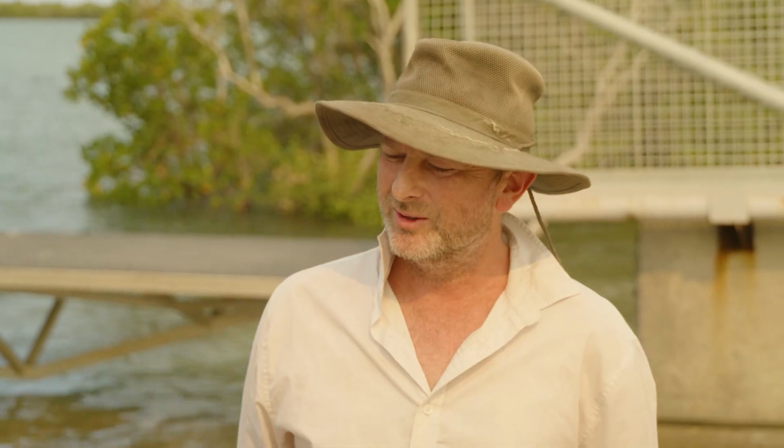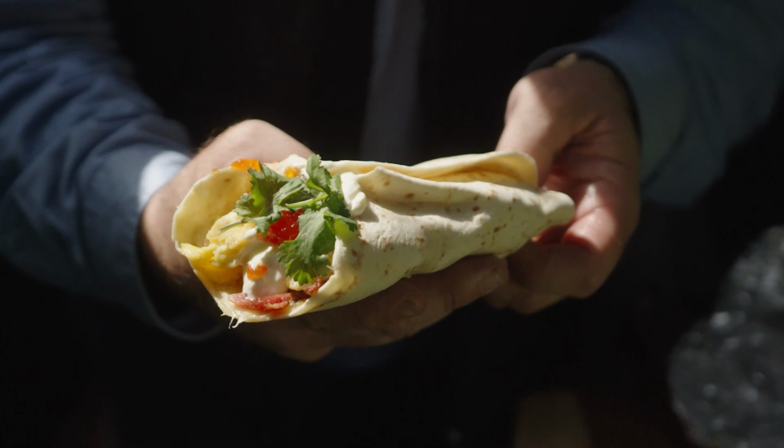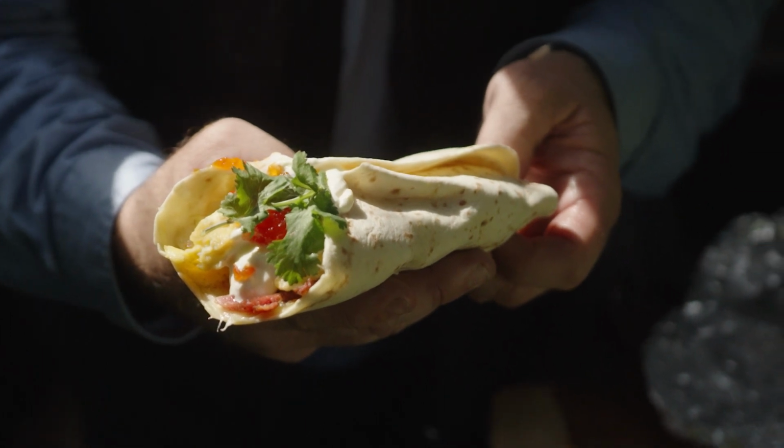Now around the turn of the century was a dugong whaling point. Also, a breakfast burrito that's a real crowd pleaser.